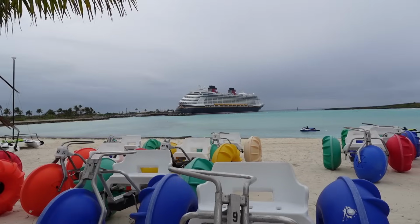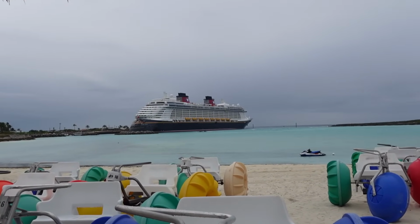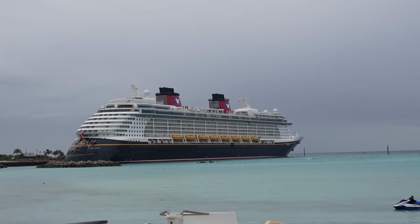We're just going to have a gentle stroll now back over onto the ship, because we've got loads more coming up, including the AquaDuck, which is the slide that runs around the top of the ship. We've got more entertainment coming up tonight, and of course it's our final evening on the beautiful Disney Dream.